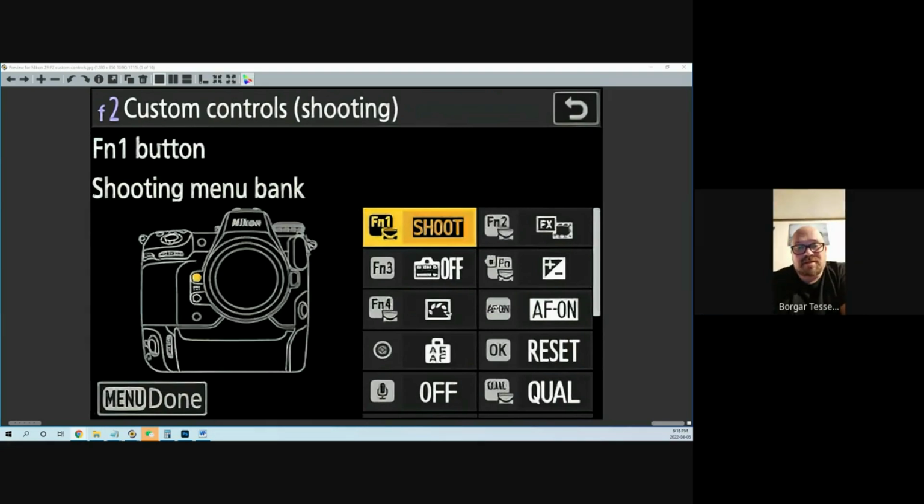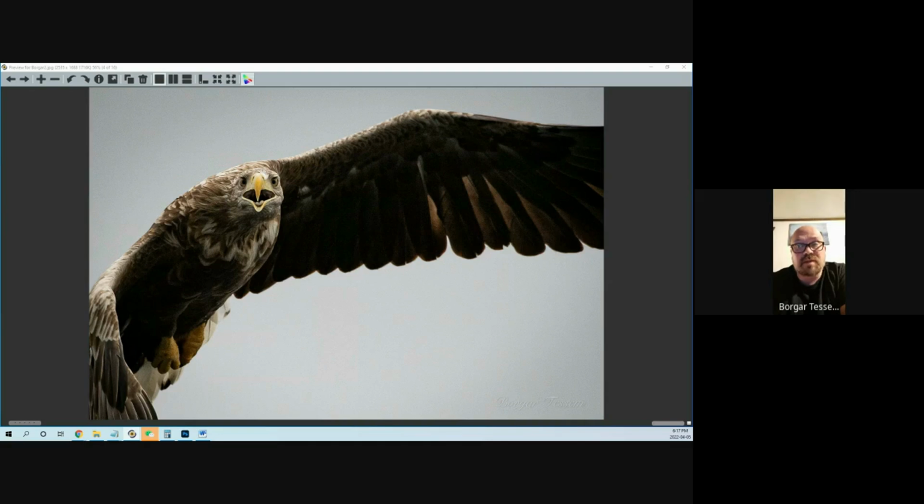Yeah. Like Steven said, the custom control is extremely personal preference, and it's a huge amount of options. I like to keep them a bit simple, not to get too lost. So I always concentrate on the main things I want to change when I'm out shooting birds. The birds I shoot the most are the black grouse, northern goshawk, the eagles, capercaillie, and bigger birds.